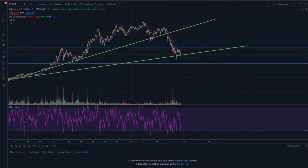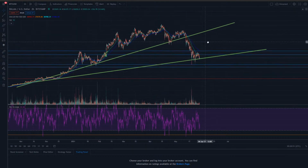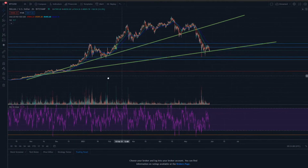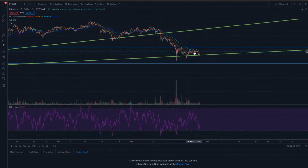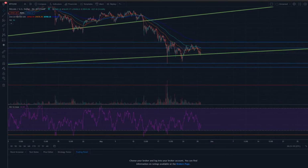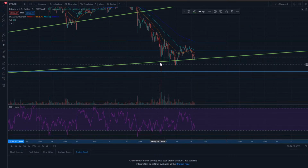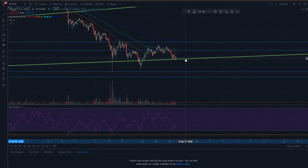So let's just dive right in here. Just looking at the Bitcoin chart and our time frame. It's the typical big picture view I like to use, which is about a year roughly of data. So I'll zoom right into the recent price action and notice this green line here. That's the key level of support. And it's just been respecting that level pretty well.